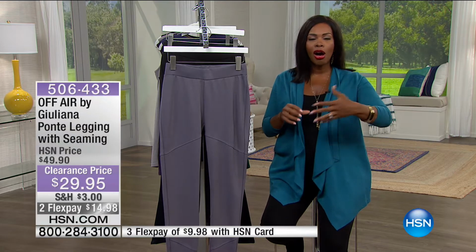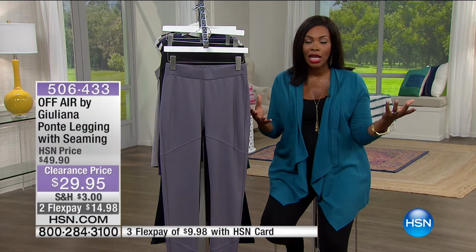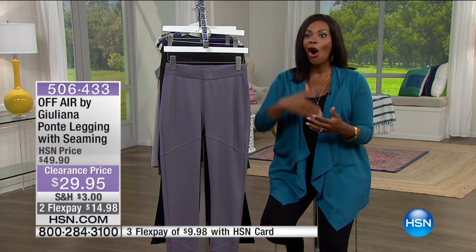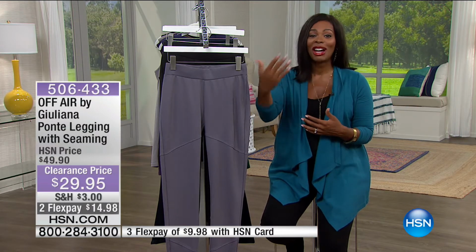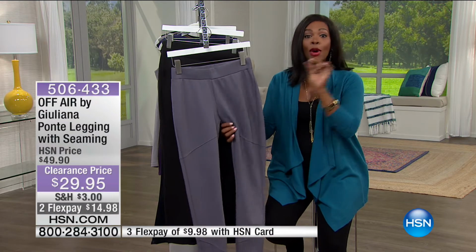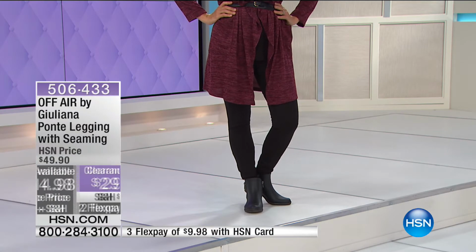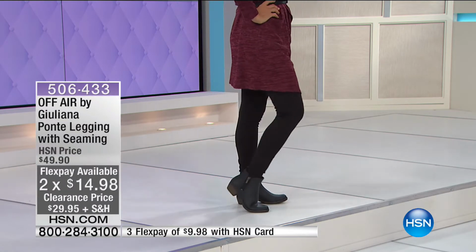You know, Iman, on a red carpet, on runways, virtually her entire adult life. Giuliana Rancic, on red carpets, on runways, for her entire career. And when they're off air, when they're relaxing, what do they reach for? Ponte leggings, ponte skinny pants, because they just look and feel good, period. They do. And if you love them and you want to try them, you have them on FlexPay.